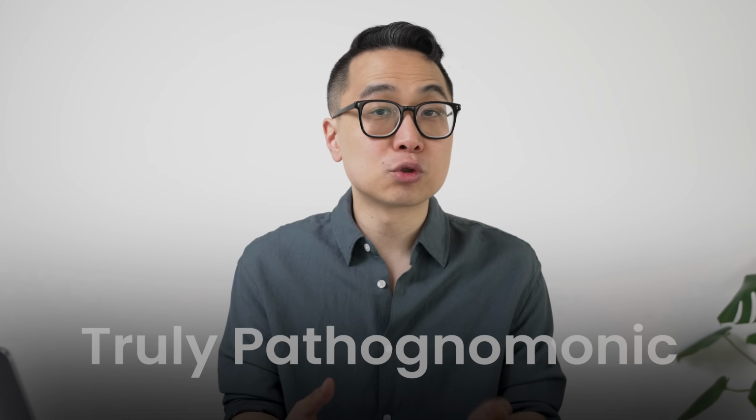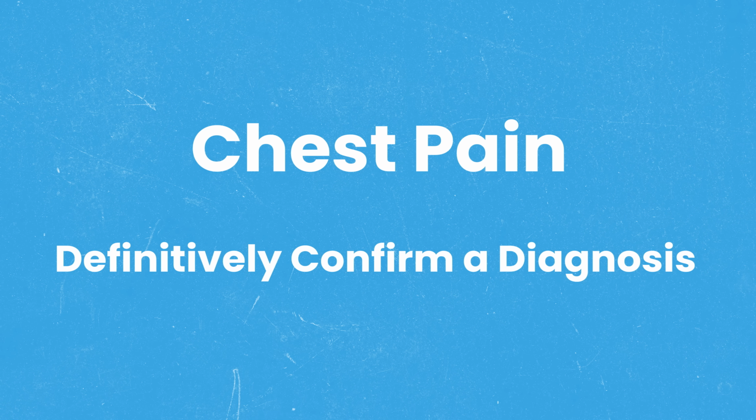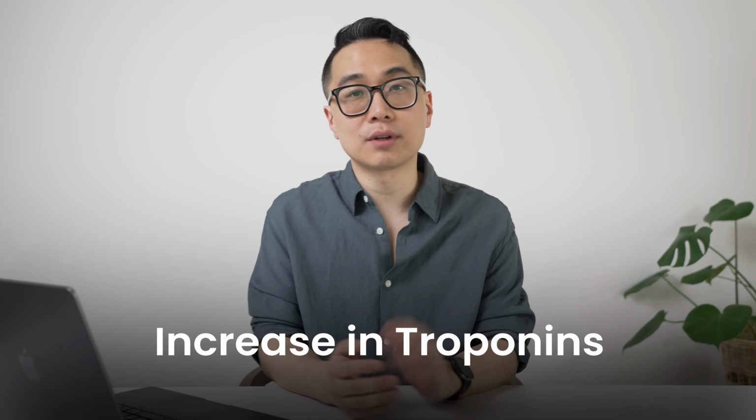Let's start with context. There are very few symptoms in medicine that are truly pathognomonic, meaning if I read a sentence and I only see one sign or symptom, it's extremely rare that one sign or symptom will definitively confirm a diagnosis. For example, let's take a heart attack. Chest pain, definitely not specific. If I see troponins are elevated in the serum, there are other causes beyond MI that can be the reason why you have an increase in troponins.